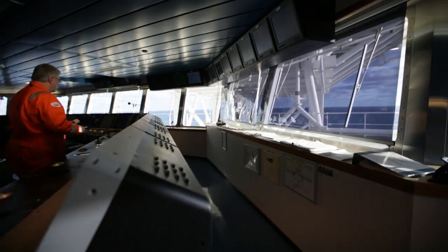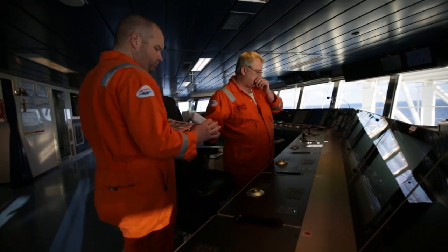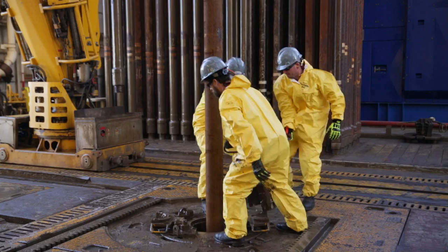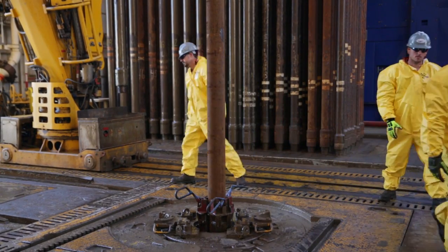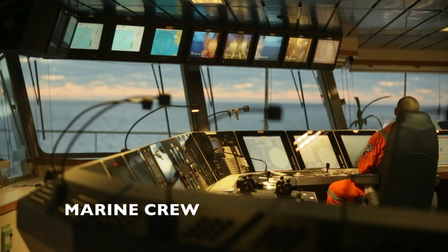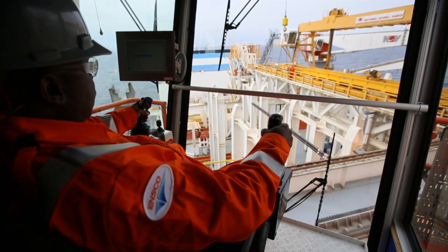An offshore drilling rig is like a small village in the ocean. It requires people with varied skills and expertise to come together as a team. All are vital to the success of the mission. Here is a typical makeup of ship personnel. The master has overall authority for the ship and leads the marine crew who handle the daily operations, from the ship's safety, navigation, and dynamic positioning to operating cranes and transferring supplies from support boats.